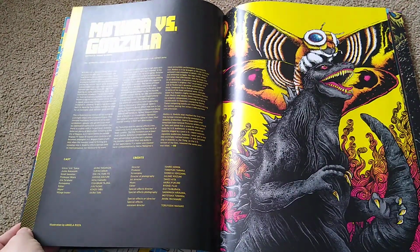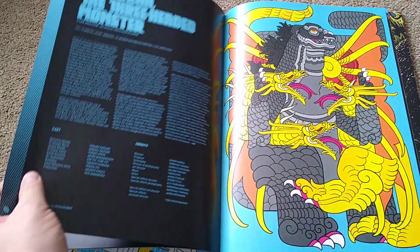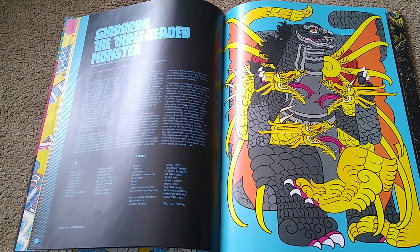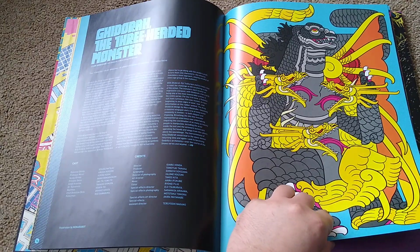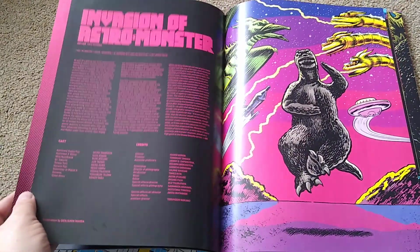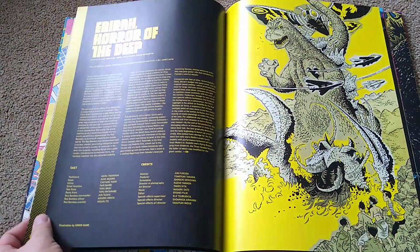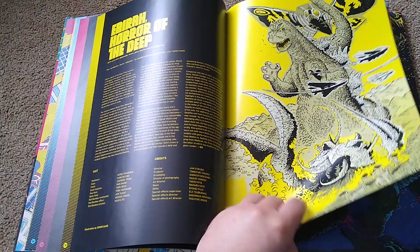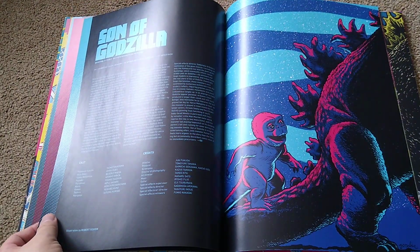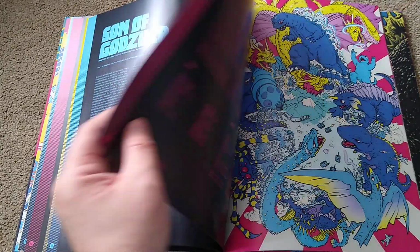And of course, we got Mothra versus Godzilla. Mothra there. It's a good one. Ghidorah, the Three-Headed Monster. It's another one. And like I say, all these are different artists that have interpreted Godzilla in these movies. We have Invasion of Astro-Monster. We have Ebirah, Horror of the Deep. Got Son of Godzilla. And you know what? I think there are some of these that have not actually been on Blu-ray before. Don't ask me which ones because I'm not 100% sure.